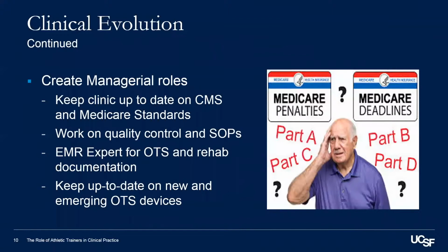And so we can attend those conferences. That's our main focus. That's our only focus. And it really allows us to stay up to date on what's happening.